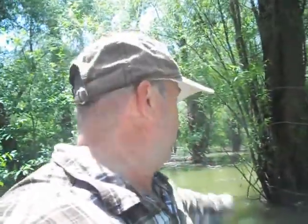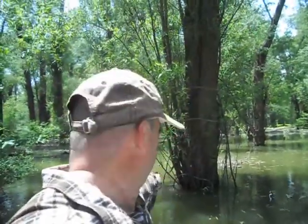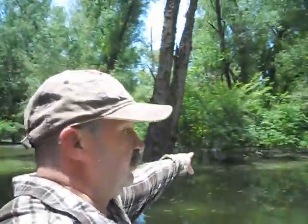Got two more hanging back here. One on that bush where I caught that big blue cat earlier. Whole yo-yo's under the water. Got one over here straight ahead. One here. And one right over here.